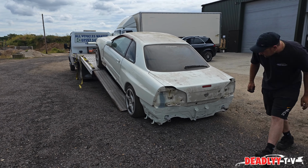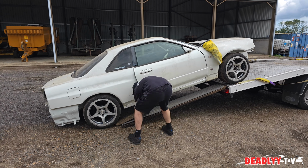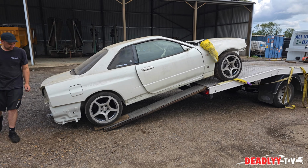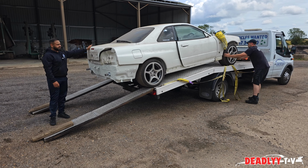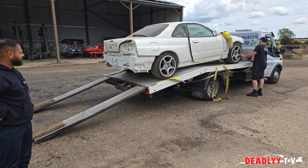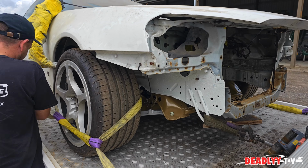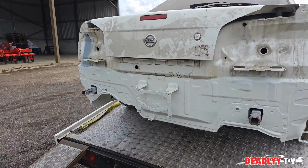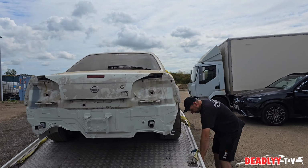What's happening, guys, and welcome back to Deadly TV. You join us here today at RK Tuning, collecting the R34 GTR and sending it off for paint. I know you guys have been waiting patiently, so have we, but the time has now come for our slot at the body shop. So massive thanks to Glen at GS Automotive for helping us transport the beast, and we can't wait to get it there.